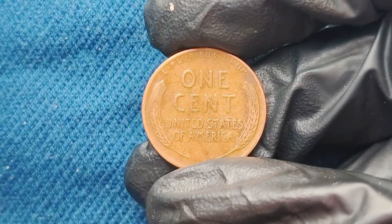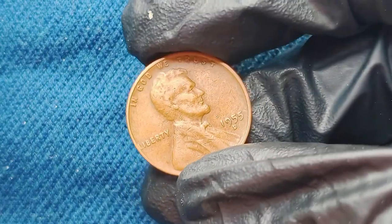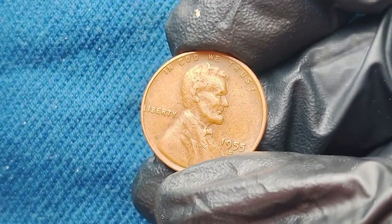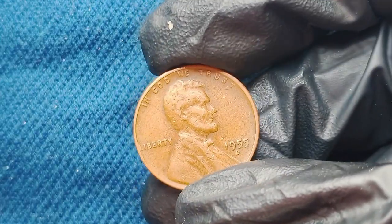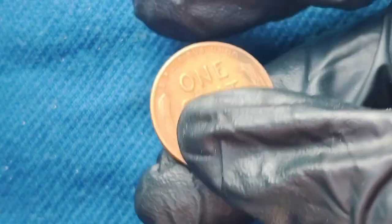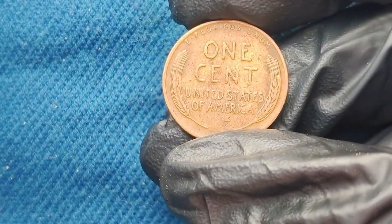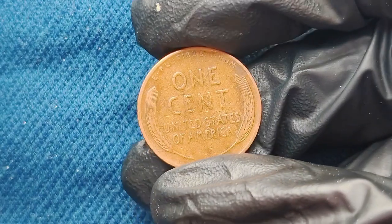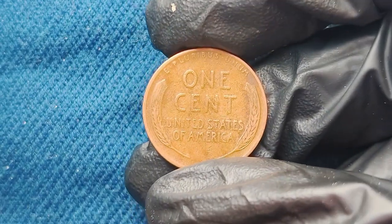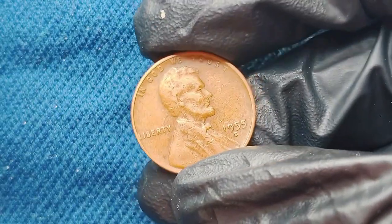Each double-die penny is a snapshot of 1955, a time capsule of the U.S. Mint's craftsmanship and the little quirks of human error. Owning one is like holding a piece of history, a tangible connection to the past that's as valuable emotionally as it is financially. It's the thrill of discovery, the rush of holding something no one else in the world may possess, and the quiet confidence that comes with knowing you've uncovered a secret most people will never see.